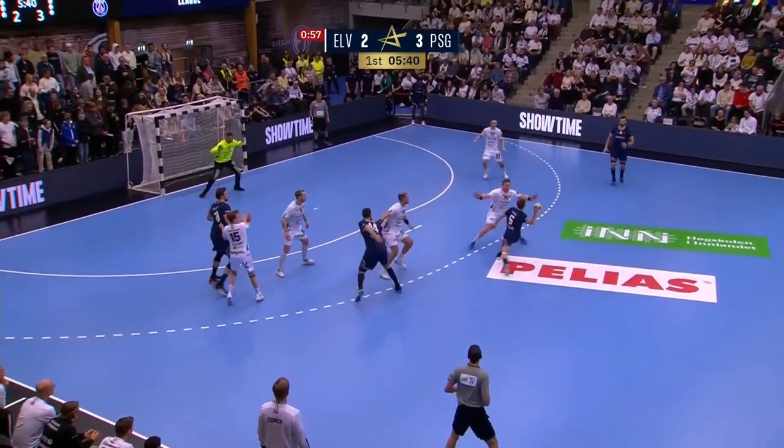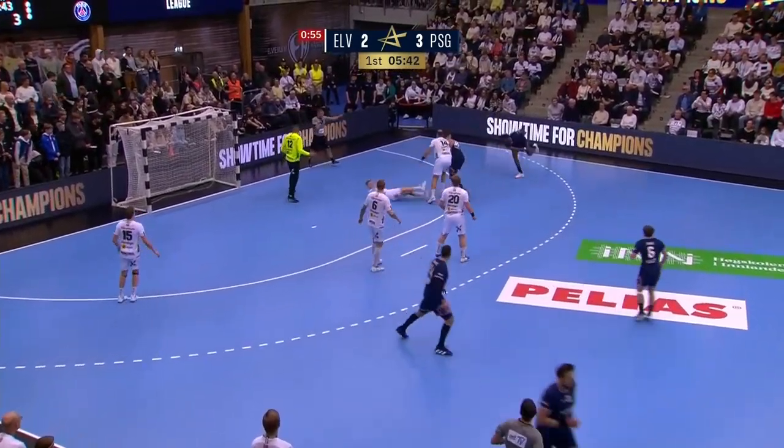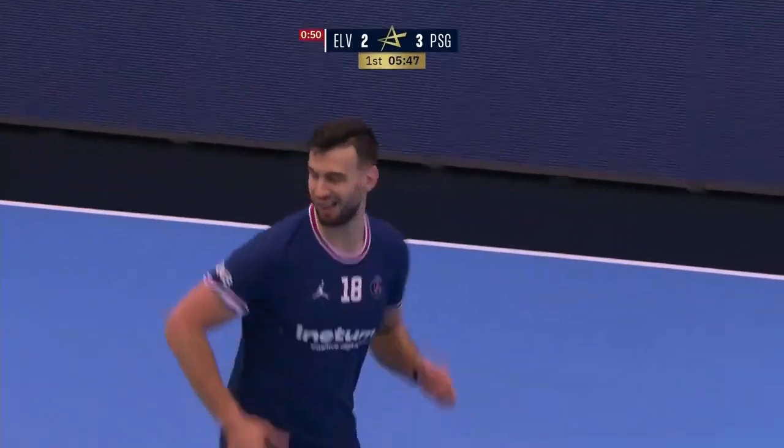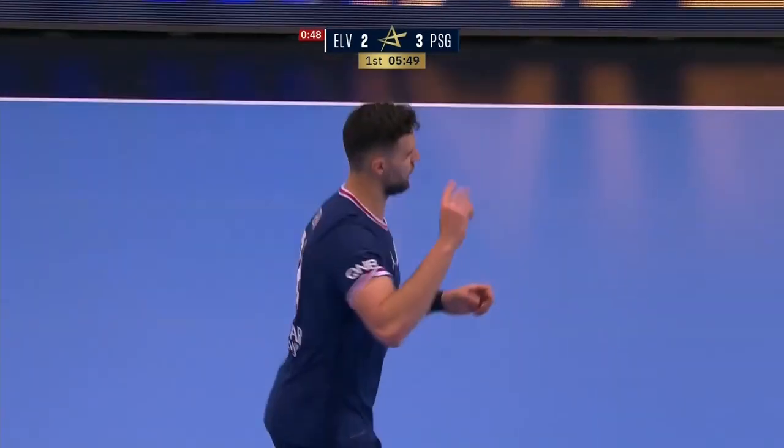Little one-two, back in to Stein. Space on the right-hand side, but the pass behind the back is no good. An attacker foul called anyway against Nedim Remili. Caught between two minds there as to what to do.